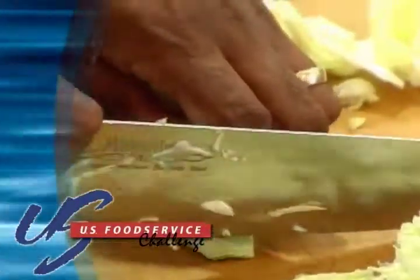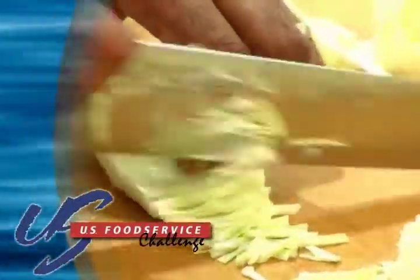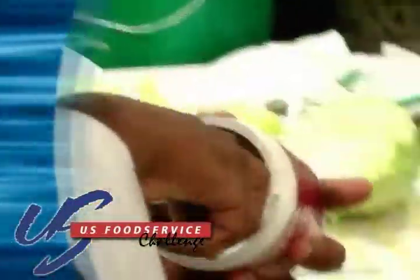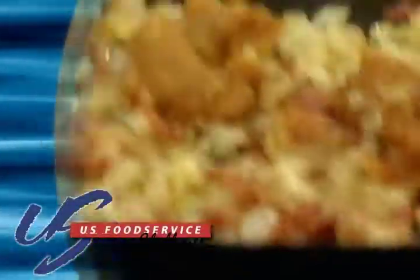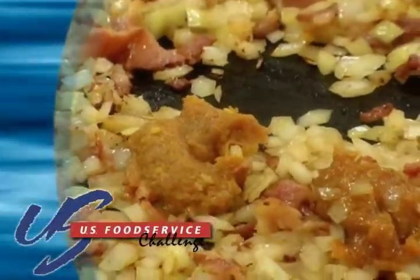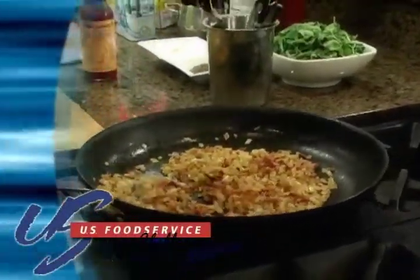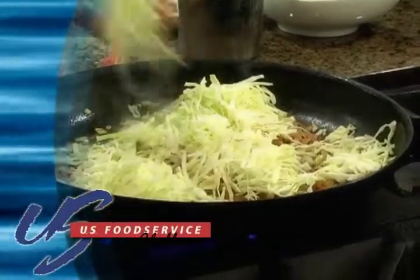Looks like he's chiffonading that. Nice fine chiffonade. It's also nice to say that word, it's fun. It's got, again, easy to eat. When you eat this product, it literally melts in your mouth. The vegetable base, yes, classic terrine vegetable base. There you go, nice, look at the color of that. Get some nice color in there now.